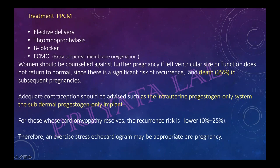Then what could be the treatment? So whenever you find a patient of PPCM, if she is a pregnant patient, she has to get delivered. So elective delivery, thromboprophylaxis, beta blocker, then ECMO, extracorporeal membrane oxygenation. Okay, this part is not that important, but you have to know about the elective delivery. Then there is a risk of recurrence and risk of death, if the cardiac function after delivery has not come back to normal. And if she gets pregnant again, there is a very high chance of recurrence and death in the subsequent pregnancy, that is 25%.